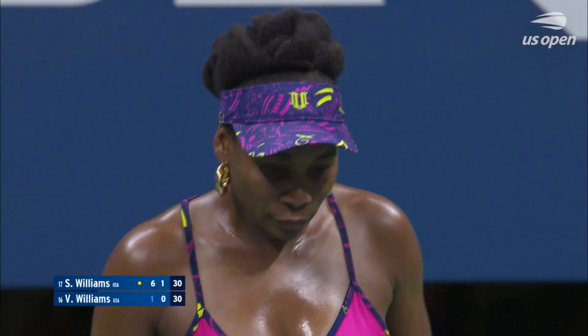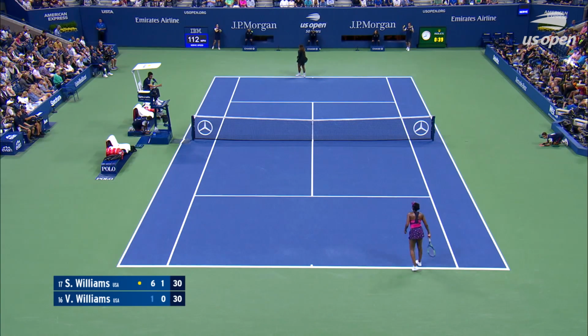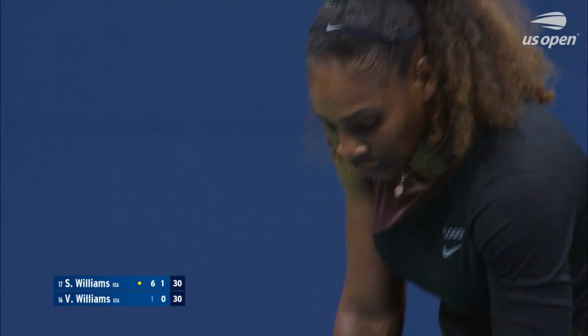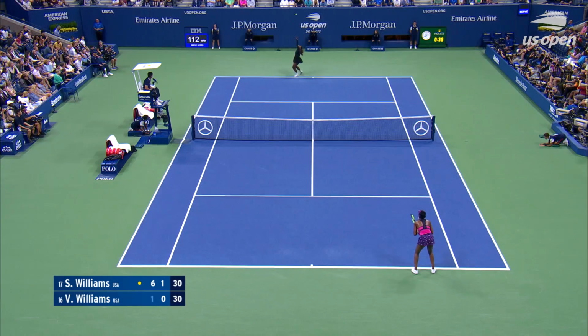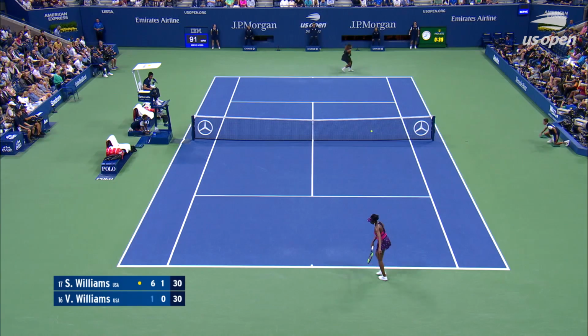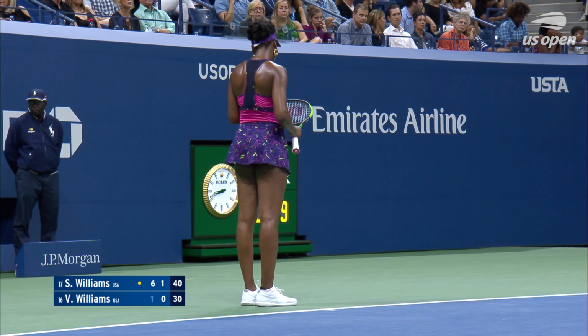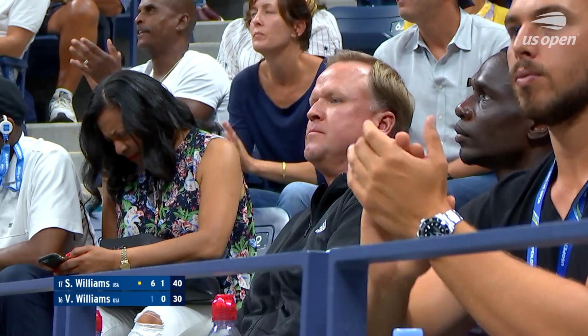And Serena is definitely aware of that. Serena is not looking to let up here at all either. Those are the returns that Venus has to make. Everything depends on her making those types of shots that are on her racket.